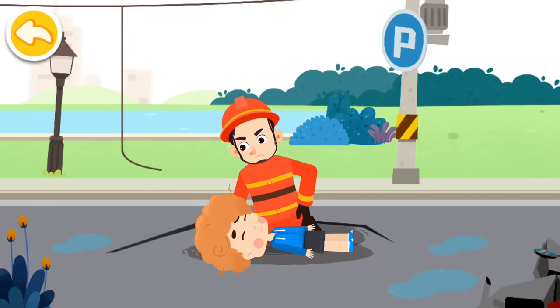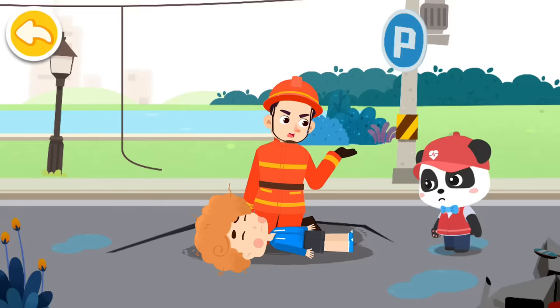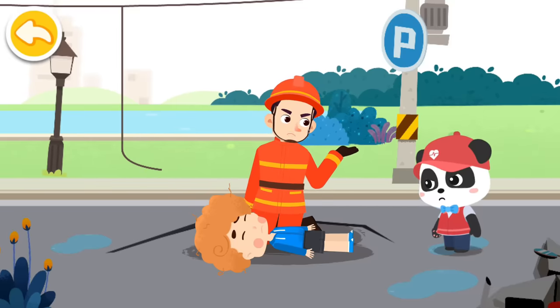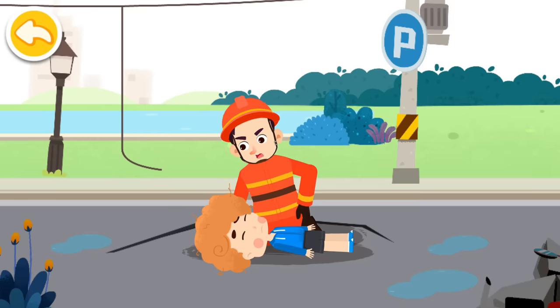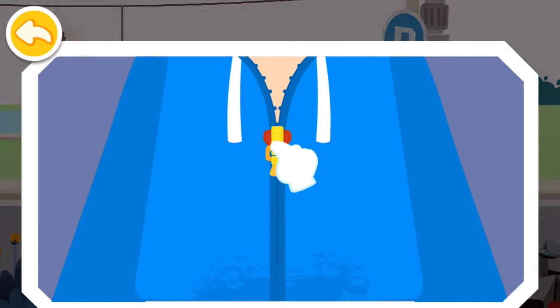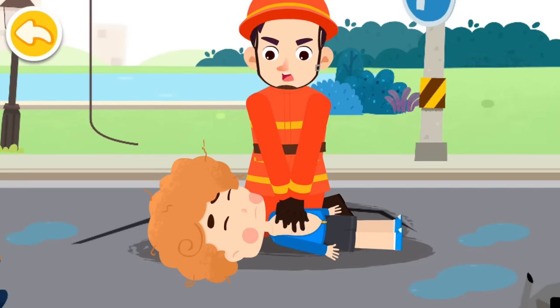What's the matter? Someone help me. Please help me call the emergency number and get an automated external defibrillator, AED. Okay. If the chest doesn't rise for 5 to 10 seconds, it indicates that the injured has the cardiac arrest without breath. Start cardiopulmonary resuscitation, CPR, immediately. First, unbutton the shirts of the injured. Fold your hands at the center of the chest, lower half of the breastbone. Press down firmly to carry out chest compressions.